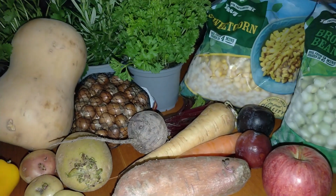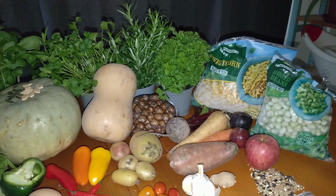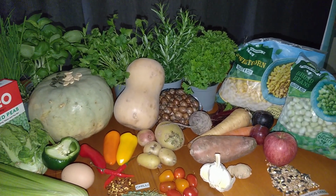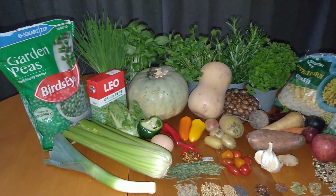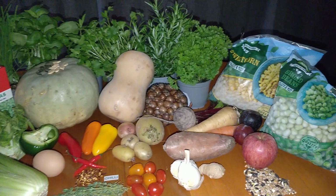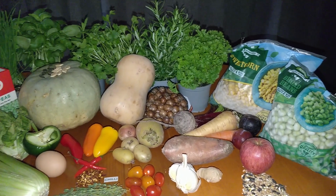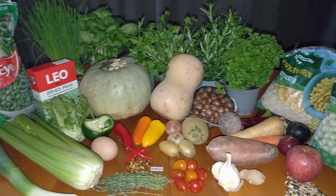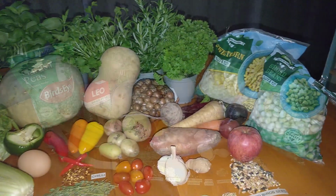Found some hazelnuts, frozen broad beans, frozen sweet corn, fresh parsley, rosemary, coriander, mint, basil, chives, pumpkin, butternut squash, pumpkin seeds, pepper, sweet pepper, even an egg. Now that's fertile and fresh, that's not going to go in the incubator. There's some fresh chilies, so many different things to grow. I've also remembered I've got some raspberries on the side. I hope just like me, you're amazed just about how many things there were to grow around the house.